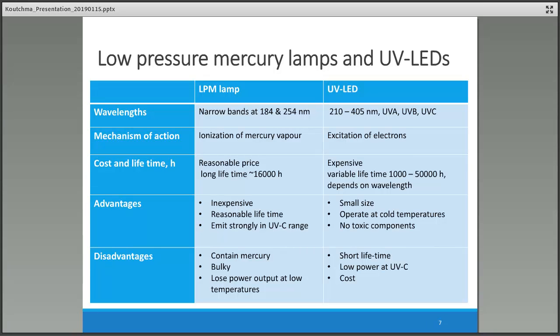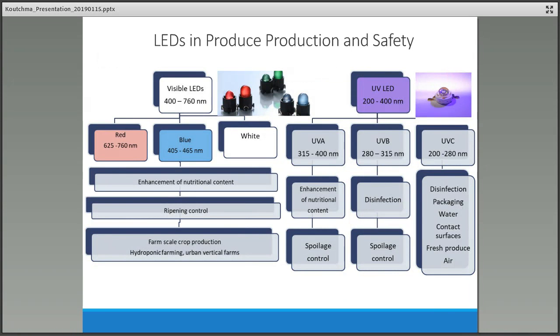However, UV LEDs are small in size, and they can operate at cold temperatures. They have no toxic components like mercury. But right now, like I mentioned, they have a short lifetime and low power compared to UV lamps, and the cost is still high.